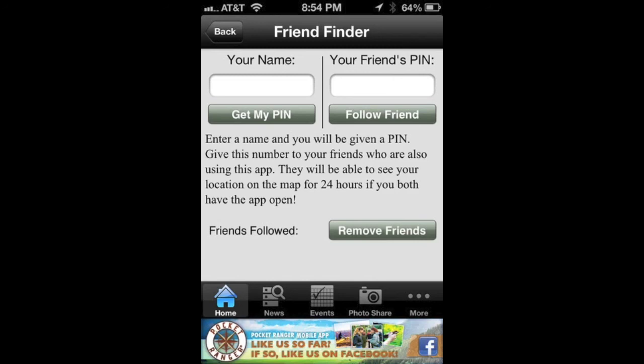The fact that you can download information for when you're not near cell service, I think is useful. Plus you have the added safety of sending an alert if you're in need of some emergency assistance as well. Not quite sure where it goes, but I'm sure somebody would contact me if I sent an alert.